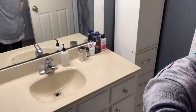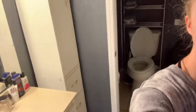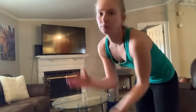Now that I've finished cleaning this part of the bathroom, I'm going to go ahead and start cleaning that part, and I'll just see you guys when I'm done. Okay, I finished cleaning the bathroom. And I got really hot, so even before I started cleaning the bathroom, I had to take that long sleeve off, but yeah, so the bathroom is done. Now I'm going to vacuum. So I'm going to vacuum the living room, and I'm going to vacuum his bedroom. Here we go.